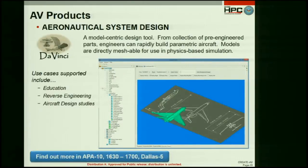I'm just going to step through the next three charts pretty quickly. Our tool that we call DaVinci is a conceptual design tool, aeronautical system design. It's model-centric. We have two talks in that blue box on the bottom left in session APA 10 later this week that detail DaVinci, and I encourage you to have a look at that. But an engineer sitting in front of DaVinci in hours or half a day from libraries of pre-engineered parts can put together a parametric associative model of an aircraft, transports, fighters, wide variety of aircraft types.